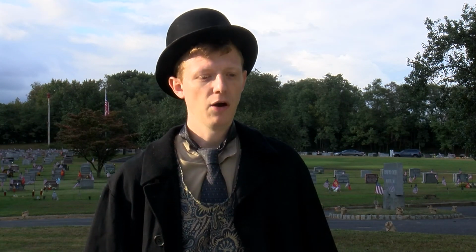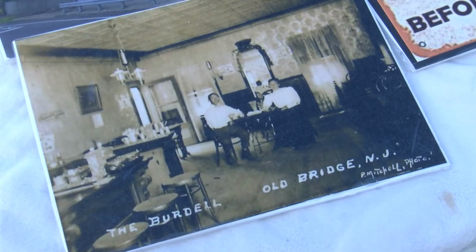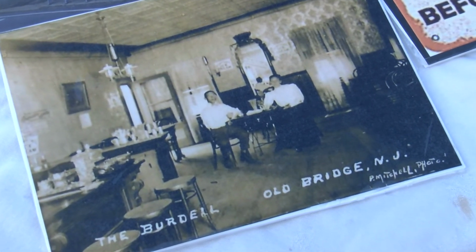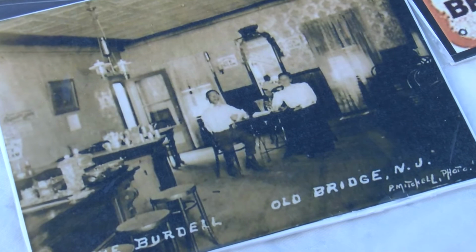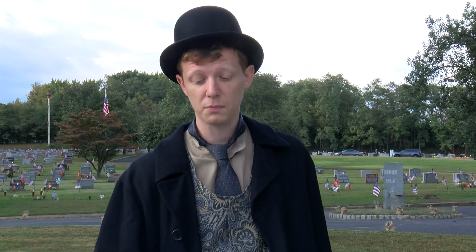I moved to Old Bridge from Brooklyn when I was in my late 50s. There I had built a home and a store, for which I was best known for selling my fine ice cream. People knew it as the Burdell. It was a quaint little corner store that everyone knew as the sweetest place in town. I prided myself in our wide variety of delicious ice cream flavors. There were also plenty of sweet candies to choose from.